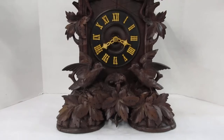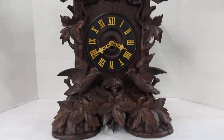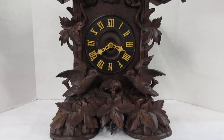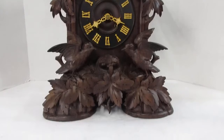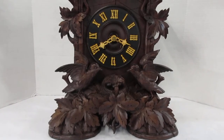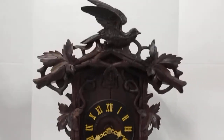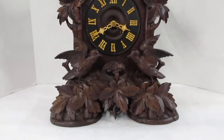This is a shelf cuckoo clock. It's a pretty nice clock. I've seen them before though, this similar carving. I've seen them quite a few times actually, so I don't think it's that rare. But it sure is a very nice piece. It's a nice decorator piece.